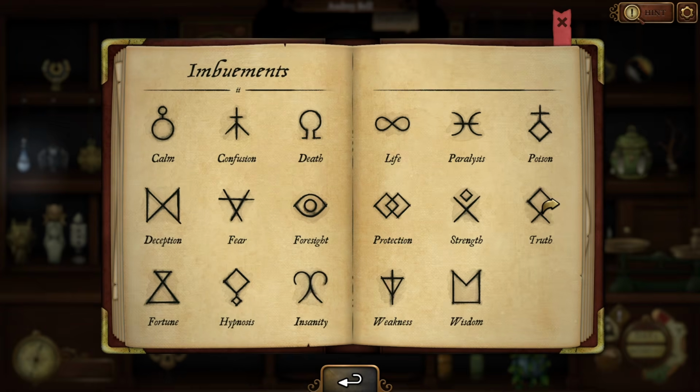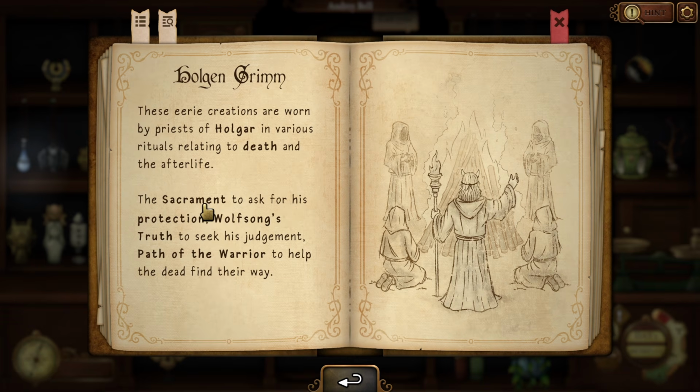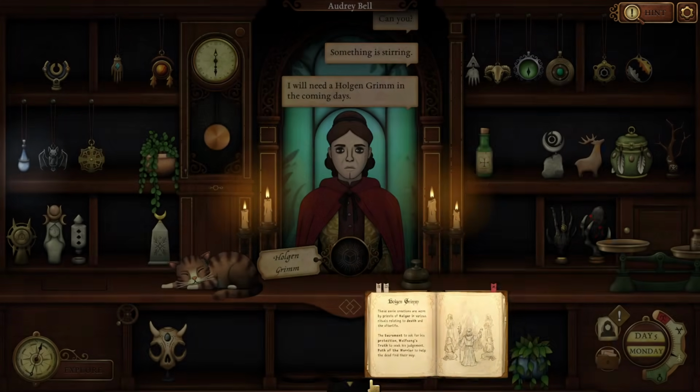Thaumic disciplines, no. Imbuements. There we go. Death. Like a circle with two little legs coming out at the bottom. It also said protection, didn't it? It said the sacrament to ask for his protection.